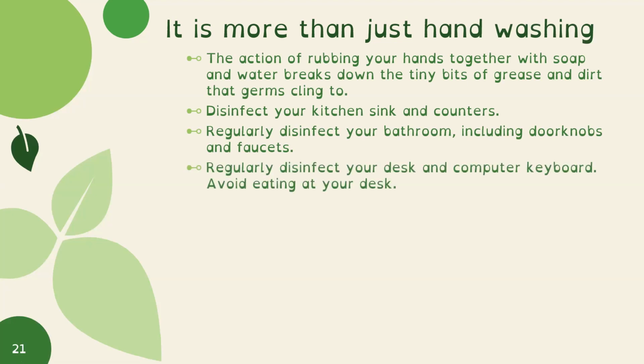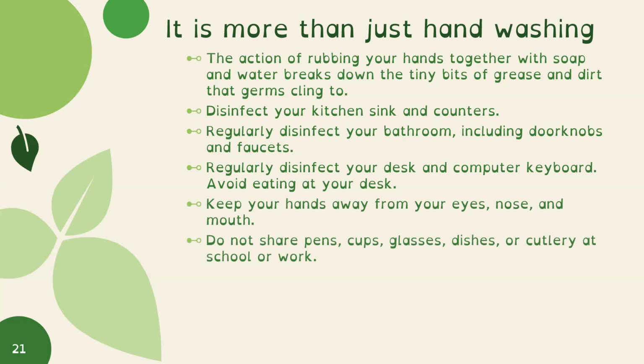You want to regularly disinfect your desk and your computer keyboard, and you want to avoid eating at your desk. This you can do at work as well. If you work at a desk at work, then regularly disinfecting your area is important. Keep your hands away from your eyes, nose, and mouth. Do not share pens, cups, glasses, dishes, or cutlery at school and at work.